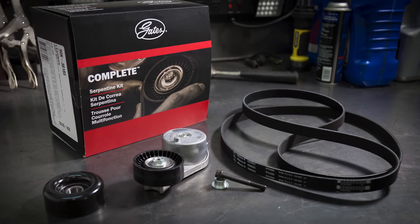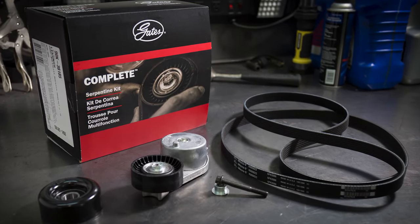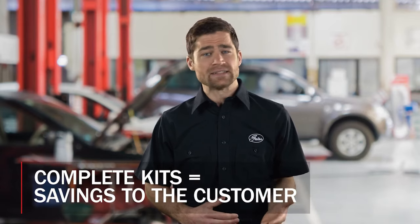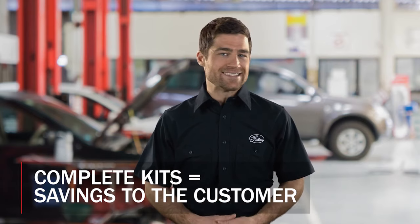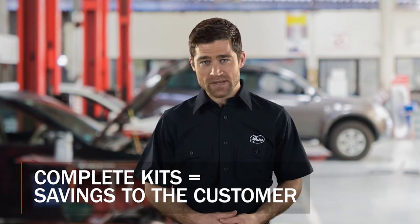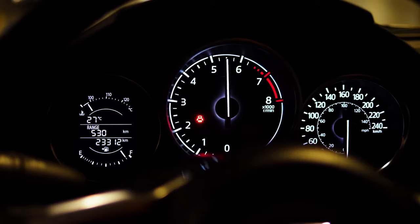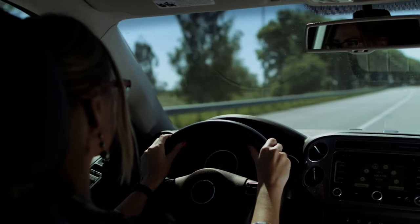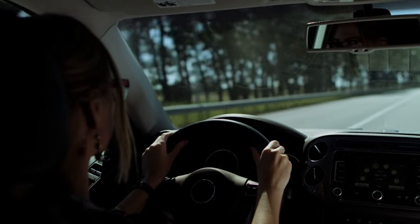Kits not only offer the convenience of having all the parts in one package, but they help to streamline the entire process. Using a kit ensures that you receive the correct length belt, the correct tensioner, and pulleys. Plus, it's easier to invoice and can be less expensive for the customer. In recent years, customers have become much more likely to adopt a fix it right the first time attitude and recognize that systems on a vehicle must be repaired together. Suggesting a kit to a customer may not be as tough of a sell as it once was.